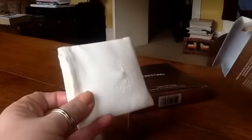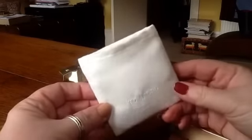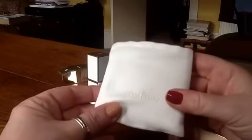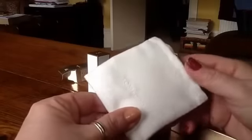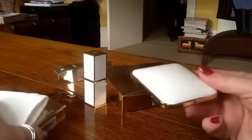First of all, notice that the palettes are all in these little white pochettes instead of the usual brown. They're going to get horribly, horribly dirty, no two ways about it. But I think that's the first time they've done that as a design.